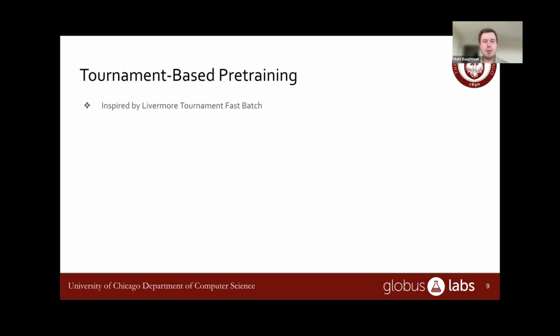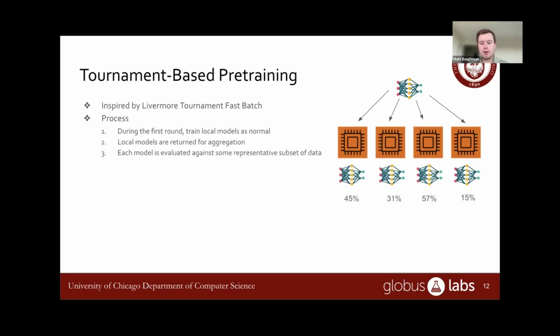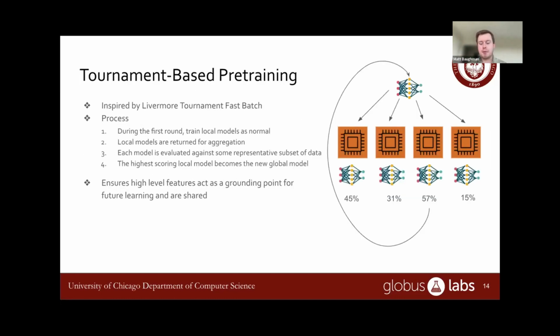And so we came across this paper at SC a couple of years ago called Livermore Tournament Fast Batch, where they were training individual models on their individual systems at Lawrence Livermore Lab and taking the most performant, most accurate network at each round, and then just distributing that as a global model versus doing some fancy aggregation. I'll just put this whole thing up. And so we thought, well, what if we do this and then distribute whatever that quote unquote best performing model is as the global model. And this way we start with a semi pre-trained network that provides a grounding point of these aligned features for all models to start with, rather than just doing standard random initialization.